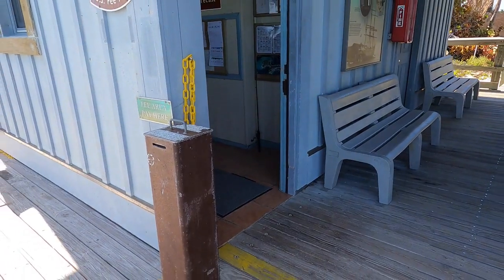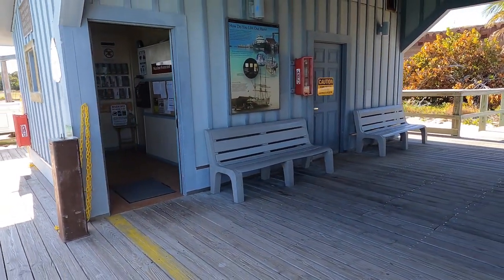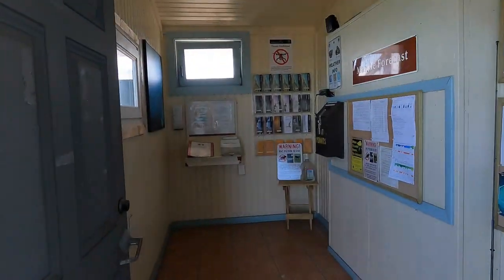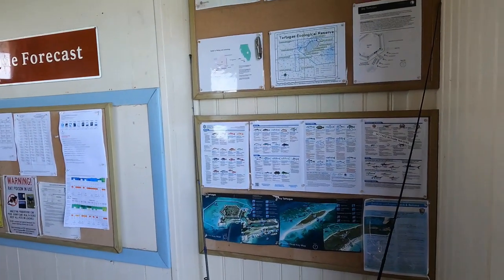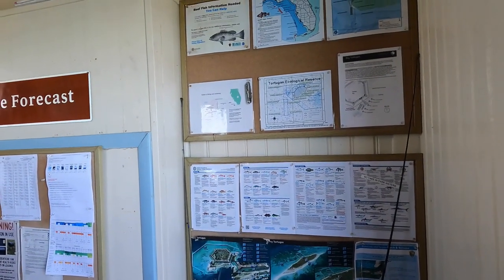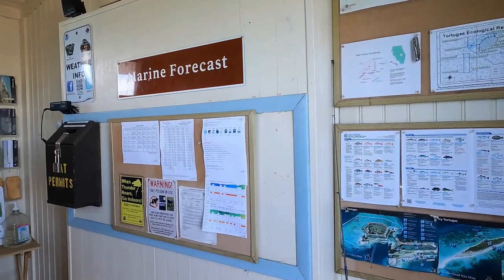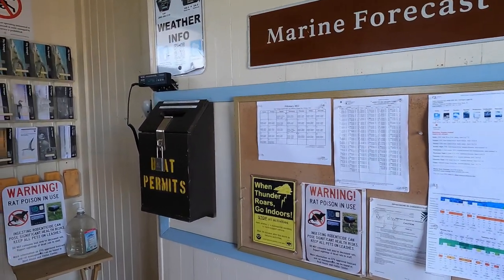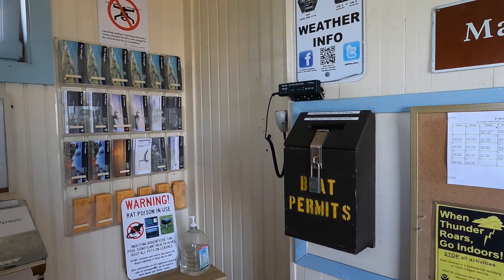This is the fee station where you can pay your entrance fee or camping fee. This is right on the main dock. Inside here is where you can find information on fishing and maps and some of the closed areas and the regulations. The weather gets posted here every morning with a few warnings about rat poison and lightning. Your boat permits go in here. There's a radio where you can get weather information.